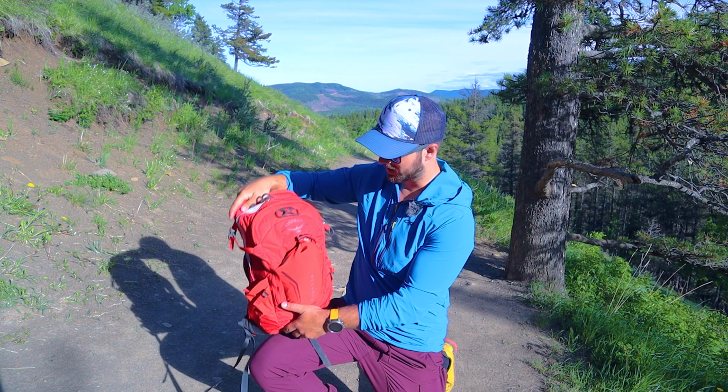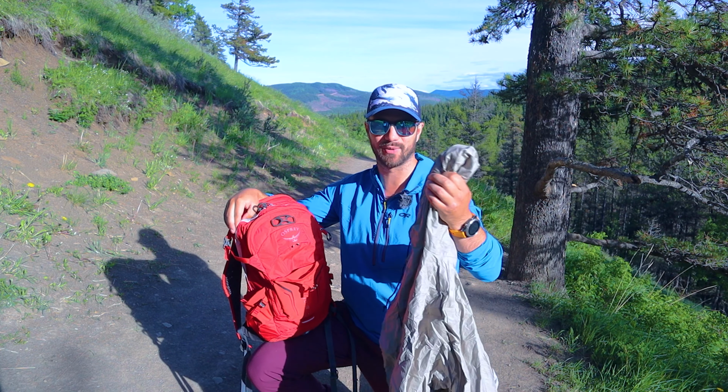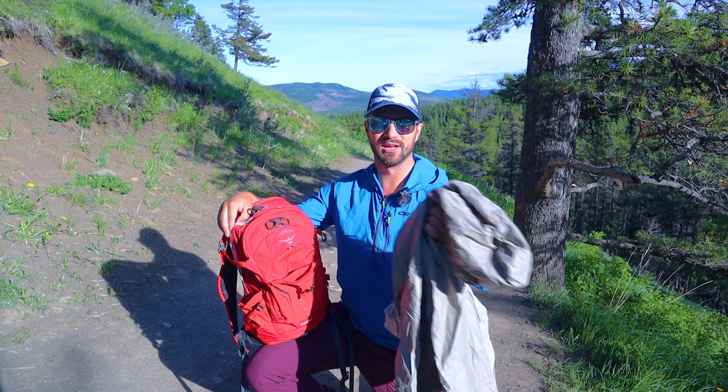And then in the front pocket, I keep a Frogg Toggs Ultra-lite 2 rain jacket. This is just a nice, easy to pack rain jacket, has a hood, is waterproof, and also really affordable at like 20 bucks. I just keep that there so it's easy to grab if it starts to rain.